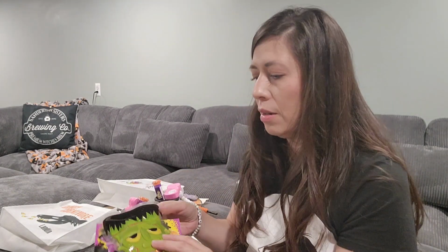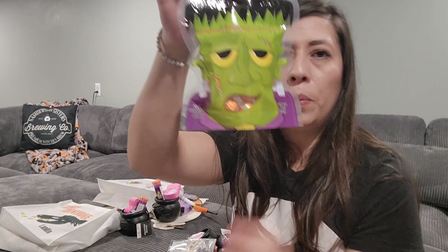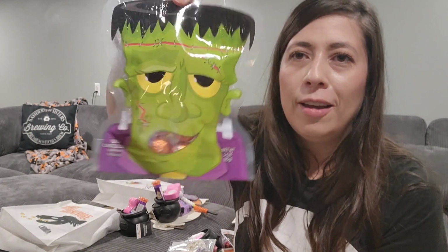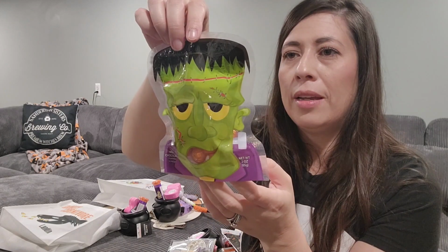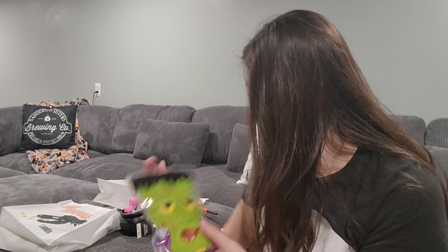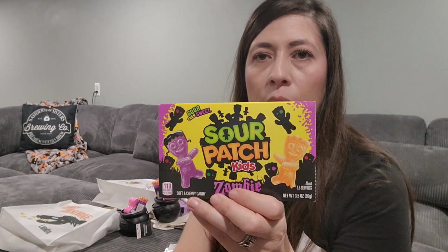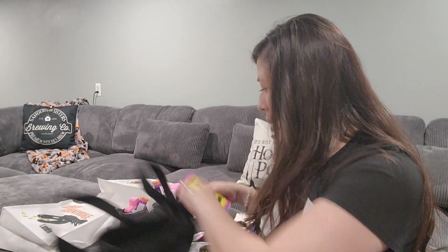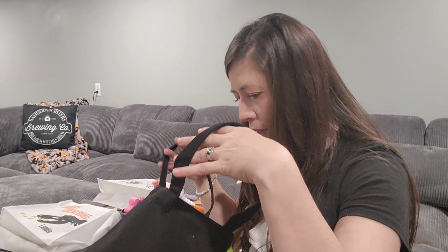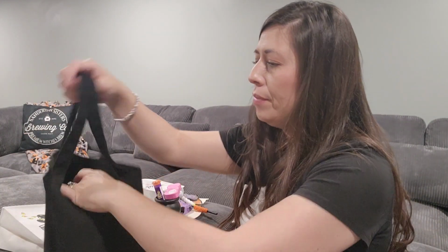Two more items here. One being this really cute Palmer's chocolate balls. Just has the cute little Frankenstein. So these were like a dollar or something at Walmart. And then this also from Walmart. He is into Sour Patch Kids, so I got him the Sour Patch Zombies. That is everything, I believe. Let me just double check. Yep, that's everything that's in his basket. So I will get that put back and we'll go on to the next one.